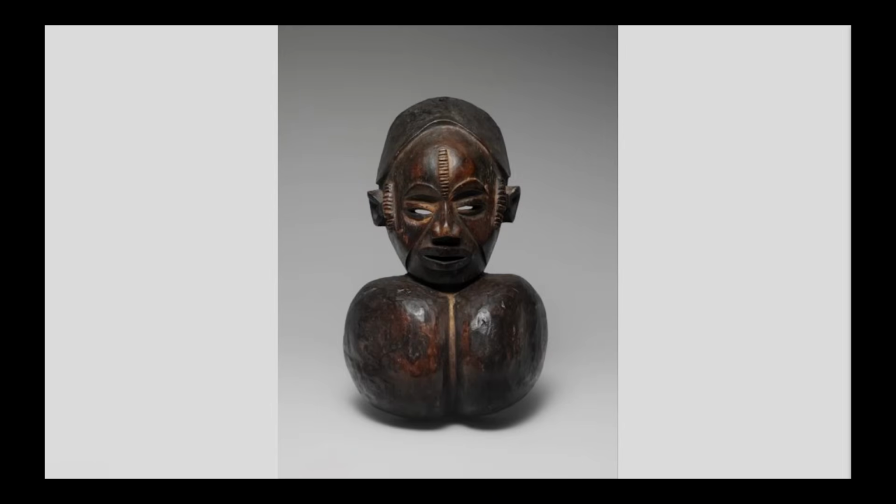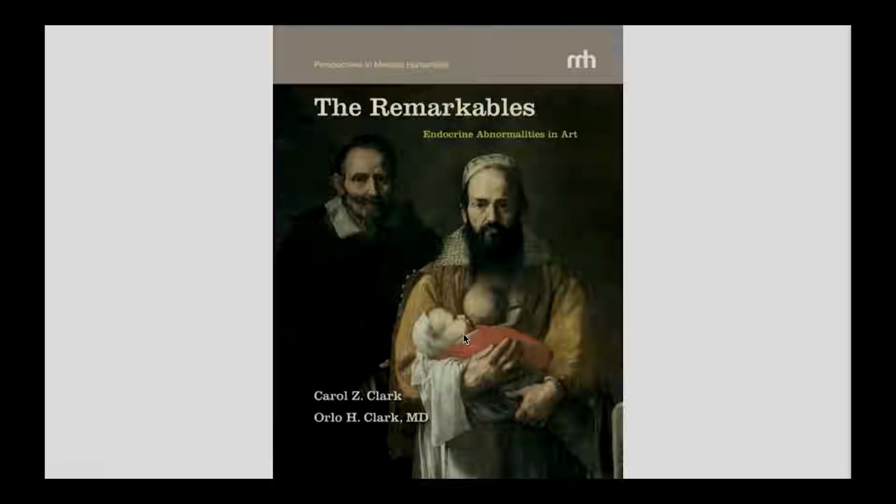And it's not just limited to Western art. This is a Nigerian wood sculpture demonstrating a very prominent goiter, and Central Africa certainly a site of endemic goiter, and the artists were depicting what they saw, and this is a very obvious neck mass there.